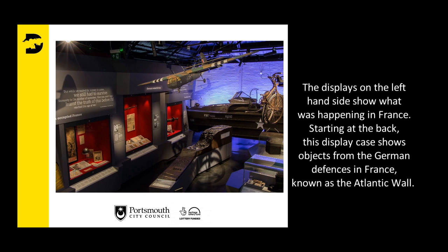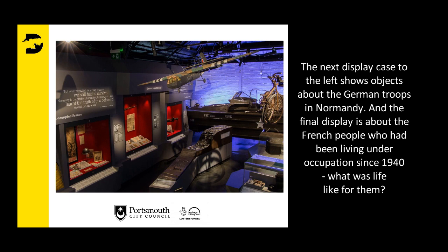So to the left of the photo, what you can see are displays about what was happening in France at the time. Starting at the back near the duck, this is about the German defences known as the Atlantic Wall. So we've got some objects like minefield markers and things like that, and a flamethrower from the Atlantic Wall. The next display case to the left is all about the German defenders, and this includes some personal objects such as service books of German troops, and it shows that they all came from very different backgrounds actually, and it gives us an idea of the sort of life they were living in France just before D-Day. And then finally on the left hand side of the photo, that display is all about the French people who'd been living under occupation since 1940. What was life like for them in the run up to D-Day?